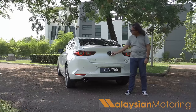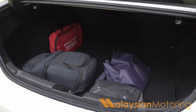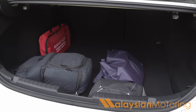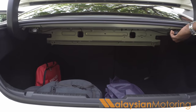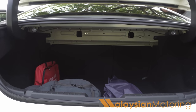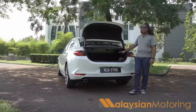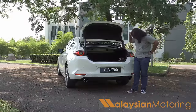Now, there is a button here, which then reveals the boot. Now, this is the main reason why you buy the saloon over the hatch, because if you ask me, I think the hatch looks better, but obviously the saloon has a lot more space. Yes, there is a load lip that is very deep, but you can fold those rear seats 60-40 via these little pull tabs here. They don't flop forwards, but you can push them forwards once they've been released, and then you have a lot more space. Although honestly, even for a family of five, you could fit a week's worth of luggage here, perhaps a little bit more.